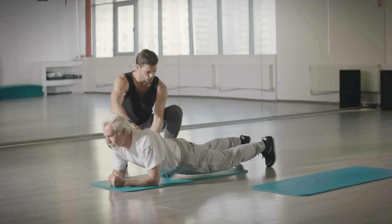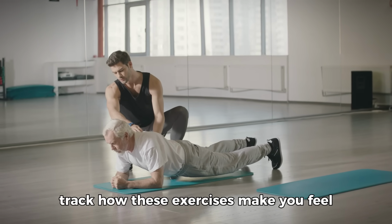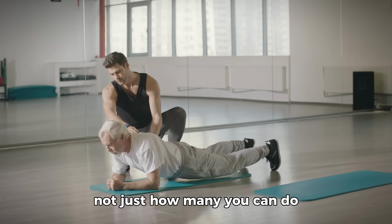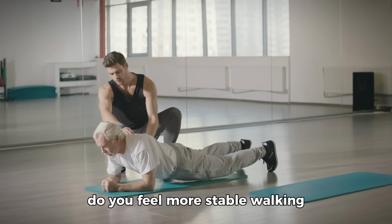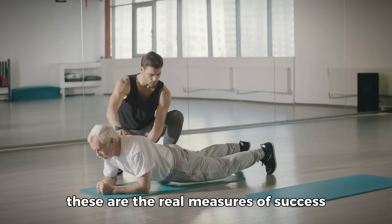Progress tracking. Here's something most people don't think about. Track how these exercises make you feel, not just how many you can do. Are you getting up from chairs easier? Do you feel more stable walking? Are your shoulders less tense? These are the real measures of success.